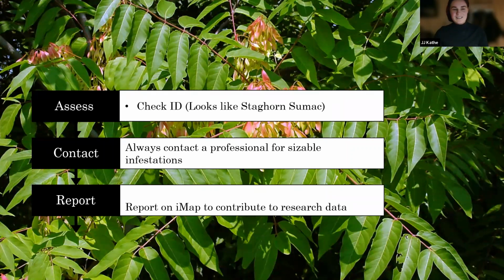that is a professional with pesticides. And another thing too is reporting tree of heaven on iMapInvasives, which is an invasive species app, and I can send out some materials about it later if you haven't heard of it. The Department of Agriculture and Markets is trying to get a lot of data on tree of heaven right now, because there's another pest called Spotted Lanternfly, if you've heard of that crazy bug, that really likes to feed on tree of heaven. So New York State is looking for as much data on this plant as they can. So I'll send out some additional information about that.